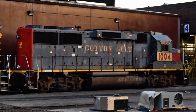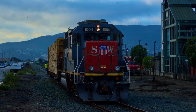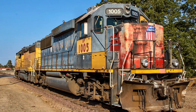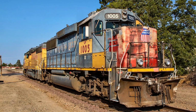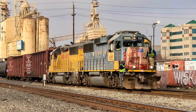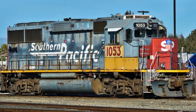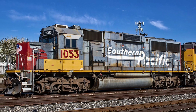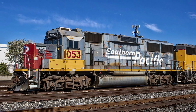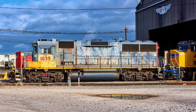First is UP 1004, a Cotton Belt unit, built in March of 1990. Next is UP 1005, built in September of '89. UP 1053 was one of the few SP units I saw firsthand while I worked for the Union Pacific. It was built in June of '91. UP 1055 was built March of '90.